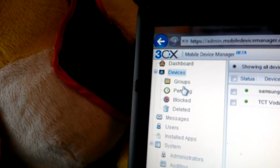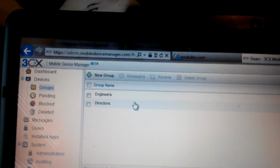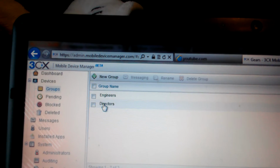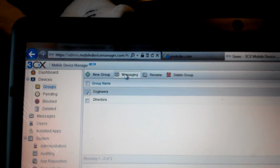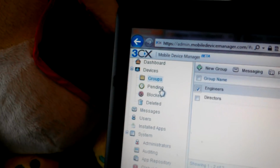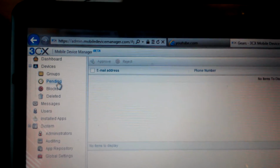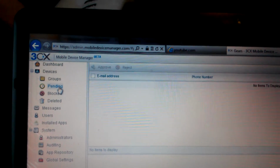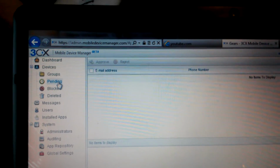So we can go to group, and we can group those phones into, say, I've put here, engineers and directors. I can send them a message based on whatever group they're in. I can click on the group in question, and then I can choose messaging and send them a message. I can have a look at the pending phones. These are the ones that haven't registered just yet. They've just basically downloaded the application and put the username in, or the account name should I say, and they're listed on there. So those are the ones that are just about to be added to your device groups.